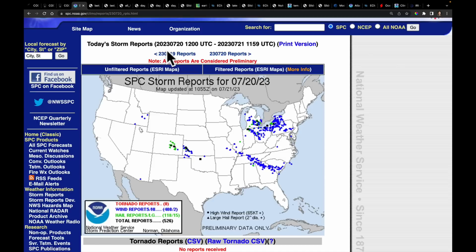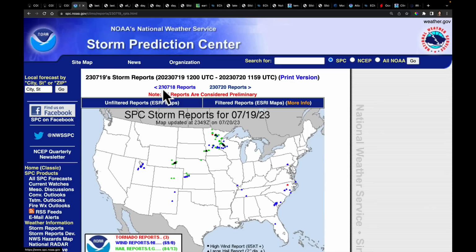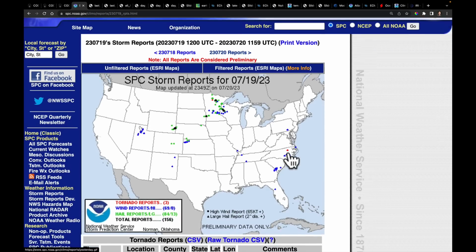Looking at the day before, I just want to take note of this because there was a tornado right here in this part of North Carolina that did a lot of damage, and you've probably seen a little bit of the pictures of this. One of three yesterday, and that was one of the ones that was quite bad. You can also see the size of the storm clusters that were here in Minnesota. We've just had a lot of severe weather.